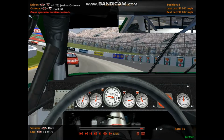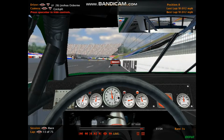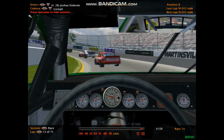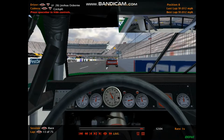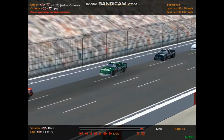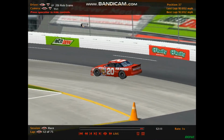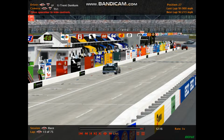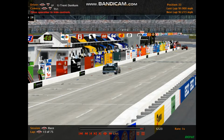Payoff from turn number one, you jump inside with Joshua Osborne in car 26, up to running right now in eighth position in the Quaker State Buick. The yellow flag flies for the second time here today, as you saw through the windshield of Joshua's car. That was a break for the 18 machine right there, and it's Trent Dunham who has stalled out the number one car here. So the car is being brought to the attention of the crew.